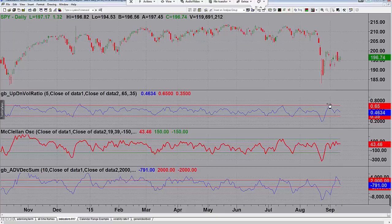However, as we noticed, there wasn't really good volume, so it didn't generate a bona fide sell signal as an overbought indication, because we like to look at up-down volume and advance-declines simultaneously.